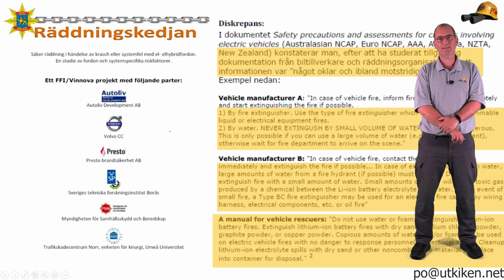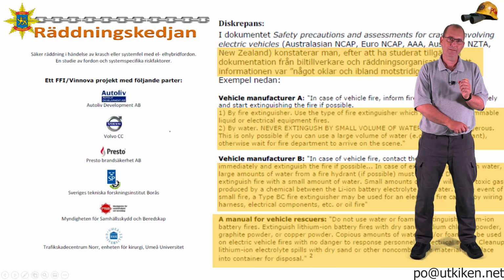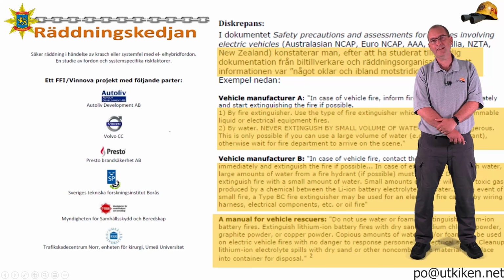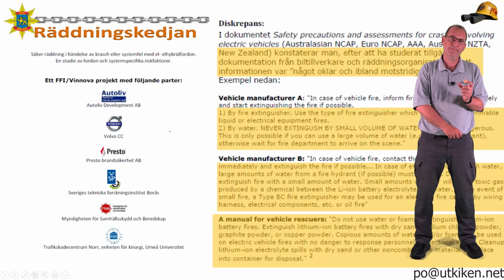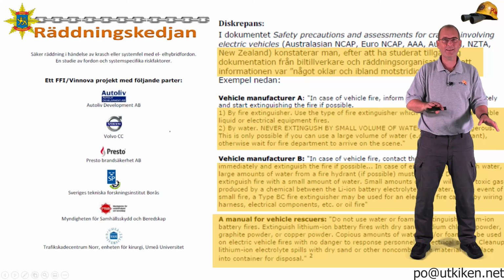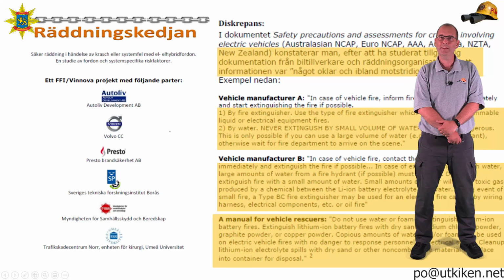To me, all of this sounds like they are thinking metal fires, because small amounts of water on a metal fire will make hydrogen and oxygen, and in that way make the reaction even worse. So you need large amounts of water on a metal fire, or sand or graphite powders. So I think there is some kind of mix-up during this time, 2012 we're talking here, that makes people suggest that kind of measures.